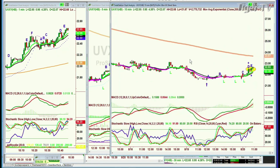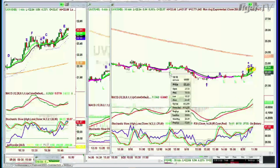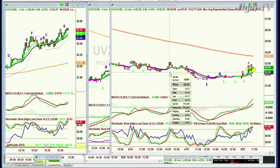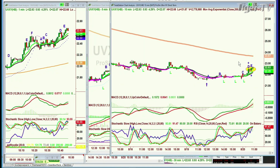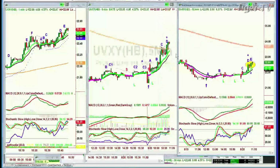If it touches 23.13, the high of 210, was it yesterday, the 16th? Oh, that's way back on the 16th. If it touches that area, then there's a chance that the 23.67 200-period moving average comes into play. So that's on the upside, downside for the market, upside for UVXY, which is the inversion of the volatility index. Now, it is the volatility index. It's a trading vehicle.